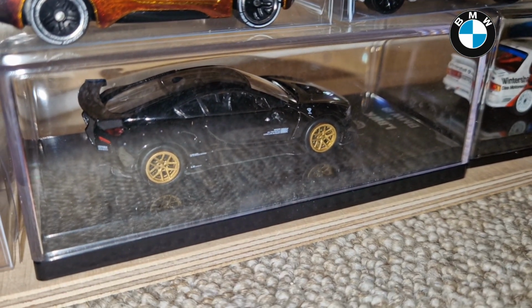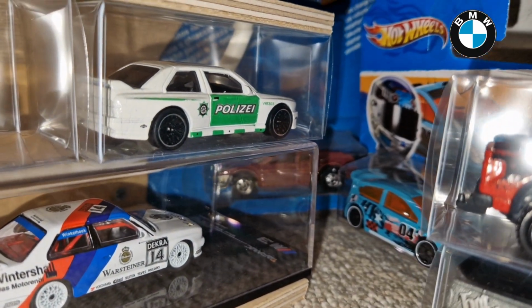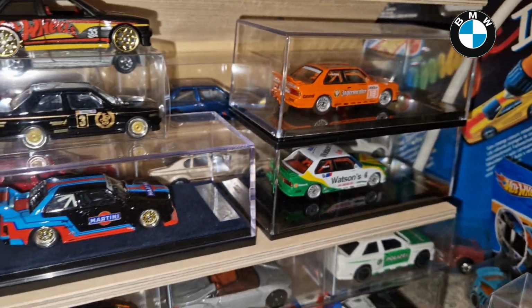The black one is a Liberty Walk version from Paris 64. And last but not least, the rest of the BMW M3 E30. Hot Wheels made this police car version here back then. The bottom one is another early Tarmacworks model.